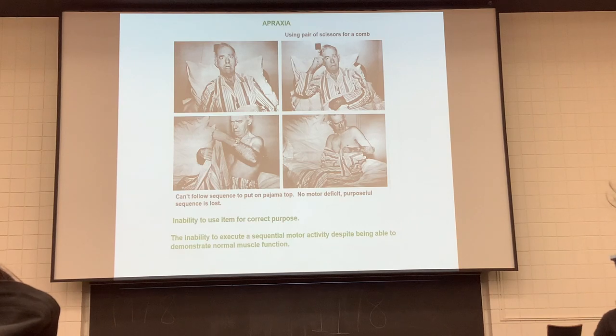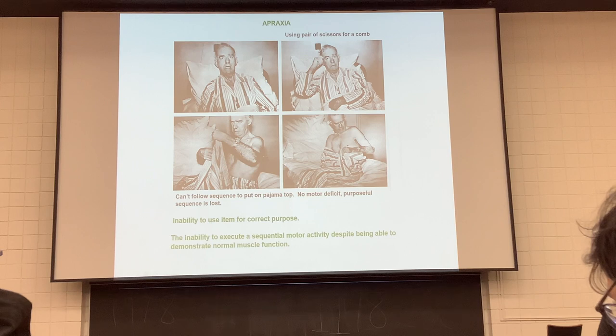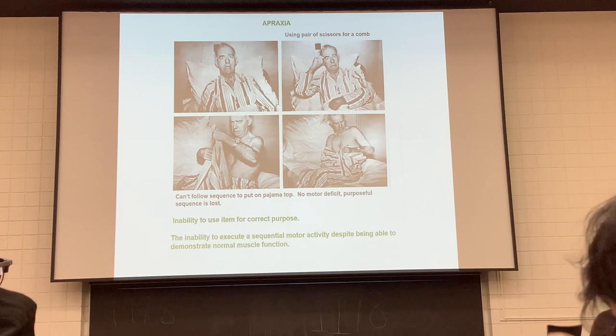So let's look at apraxia first. Here's a gentleman. It's a little spaced out here, but you give him a pair of scissors and he's using it for a comb. He's got an object, he can move. There's clearly no motor deficits in this case. But he doesn't know what to do with that.